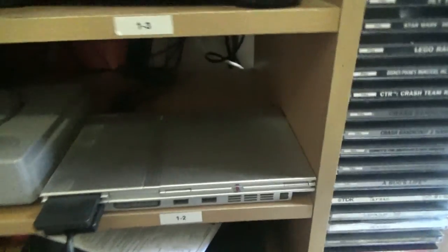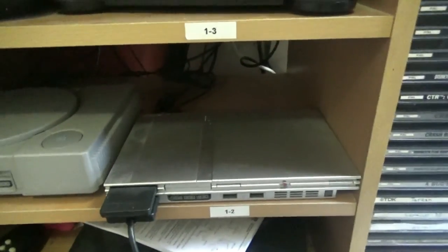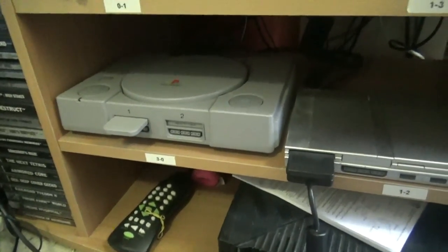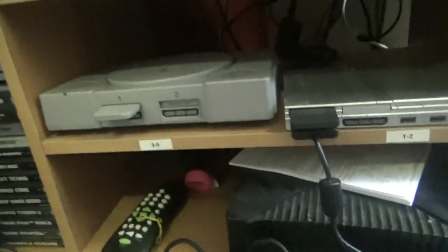Yeah, my childhood PS2, it's the Platinum one. It's pretty cool. I still have the original stand to that, as you guys saw last time. PS1, that wasn't a pirated game, by the way, that's Godzilla. It's a DVD, I was just keeping it in there for storage. It's not pirated, trust me.